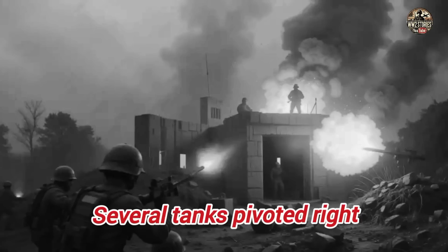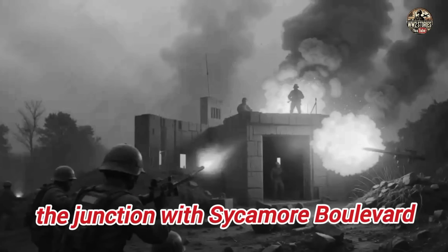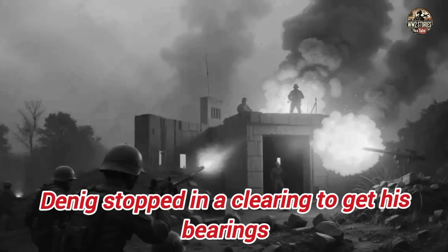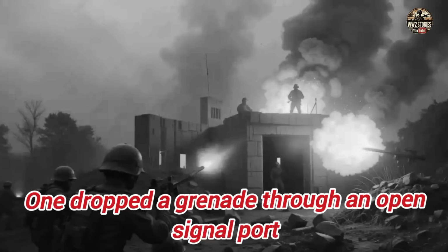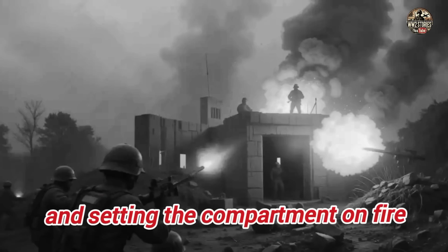Several tanks pivoted right, advancing down a road cutting southeast toward the junction with Sycamore Boulevard. After dodging one obstacle, Captain James Denig's command tank became isolated. Denig stopped in a clearing to get his bearings when 5 Japanese soldiers burst from the underbrush and swarmed his tank. One dropped a grenade through an open signal port, wounding the entire crew and setting the compartment on fire.